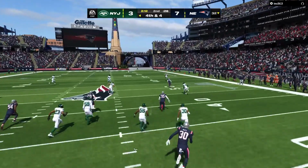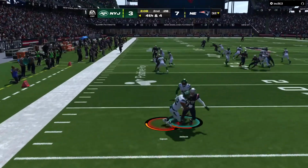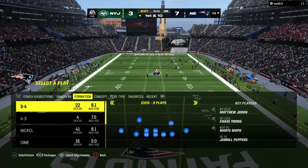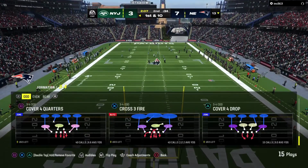And just a single punt for him in the loss last week as he sends this one away. And it's taken in at the 9. A big kick there. We'll call it 56 yards on the punt. And the Jets offense will be backed up to start this drive as they've got it 1st and 10.